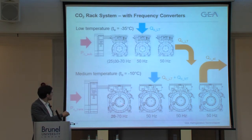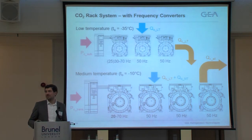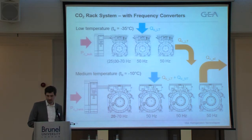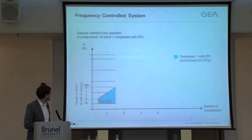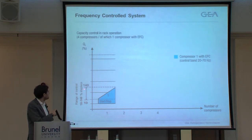Then we also have, of course, the power consumption of the compressors, and then we go out with the condensing or gas cooler capacity, which we can use for heat recovery, or in the gas cooler to bring it out to the ambient. Very important: when we consider only one compressor with the possibility from 20 to 70 hertz, we have a range from 10% of the calculation point to 140%.